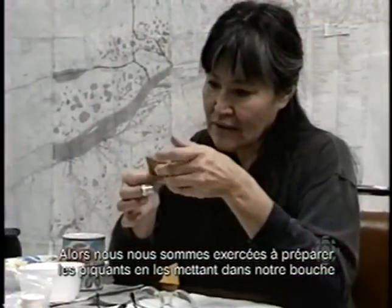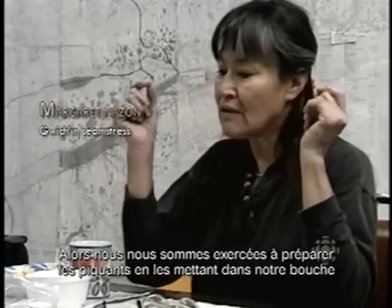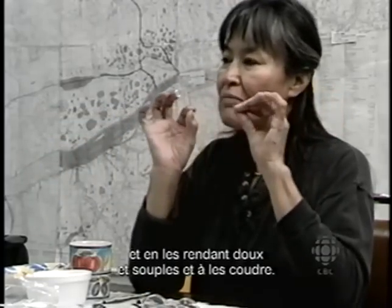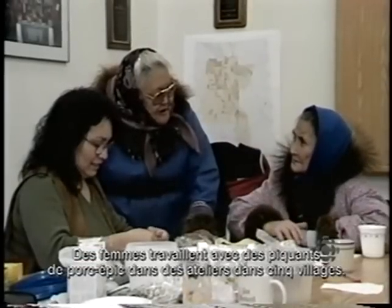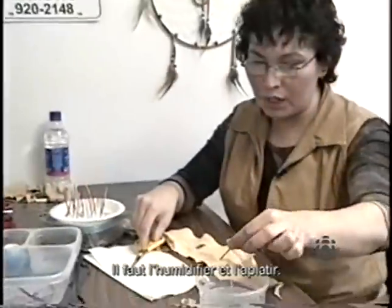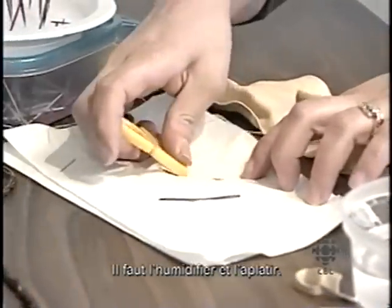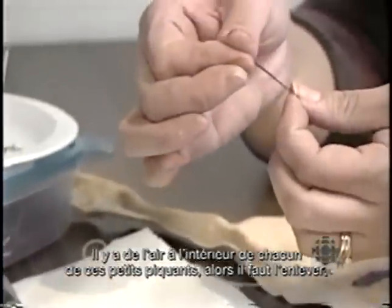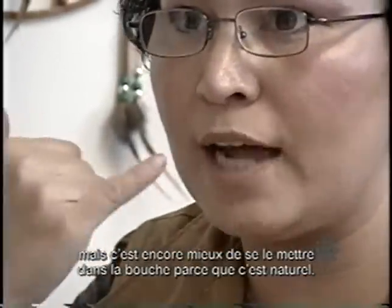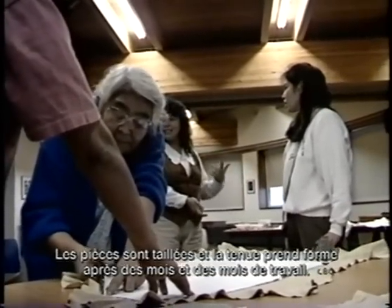So we practiced how to prepare quills by sticking it in our mouth and making it soft and pliable, and then how to stitch it on. The women work with porcupine quills at workshops in five communities. And then we have to put it in to soak it, and then we flatten it out. There's air inside of each one of the little quills, so you take that out. But it's even better to put it in your mouth, because it's natural. The patterns are cut, and the outfits take shape over months and months of work.